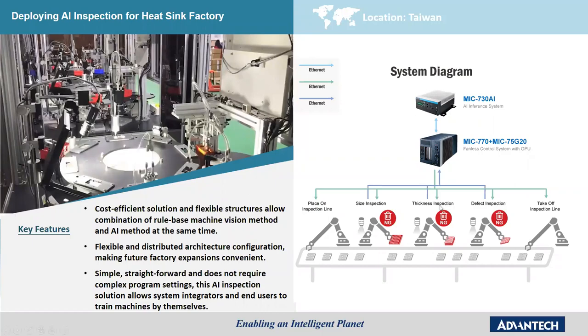The thickness inspection, because you can see the heatsink has a thickness, but different thickness will impact it when you want to assemble the system. The thickness is very important. Otherwise, you cannot make it perfectly. Of course, defects like cracks, like a broken angle, you have to inspect. Then you have a robot arm to help you pick up the NG items or OK items from the result of the AI models.